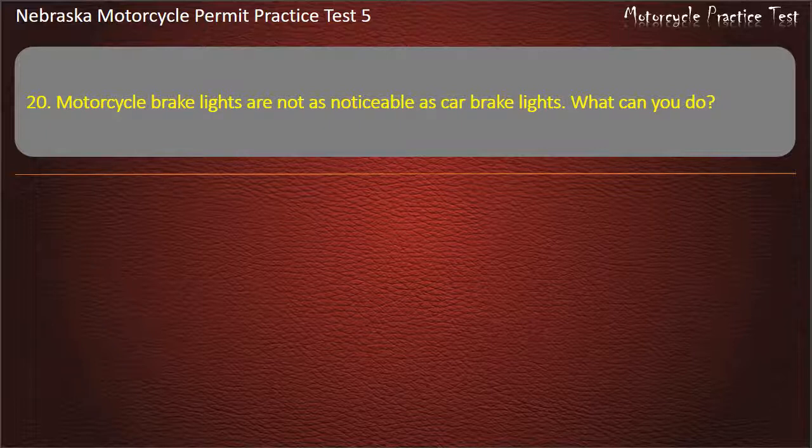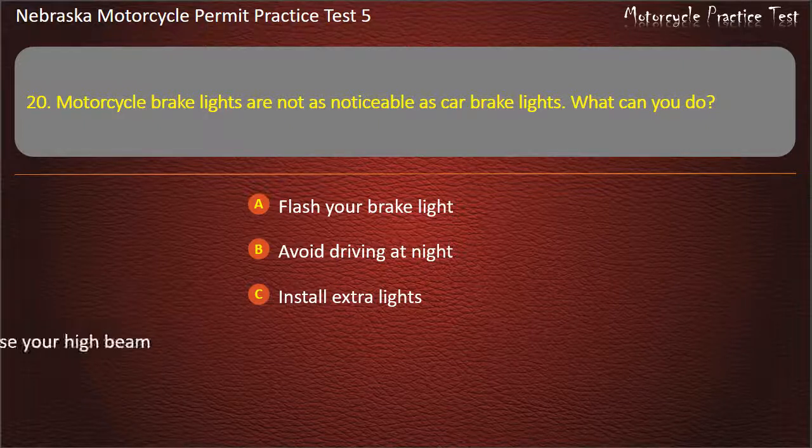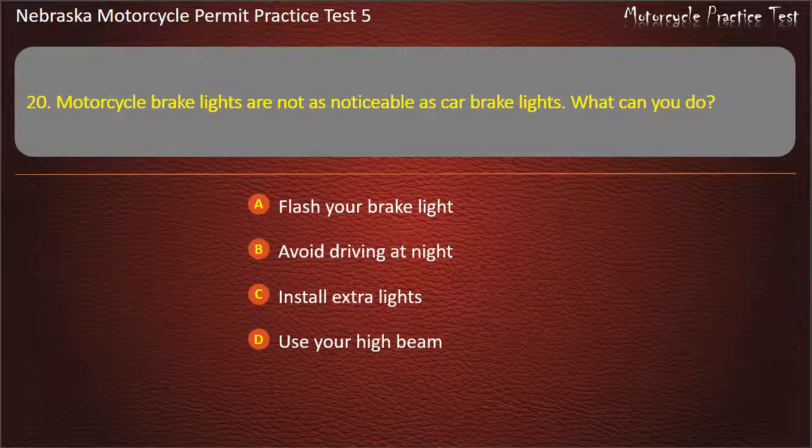Question 20. Motorcycle brake lights are not as noticeable as car brake lights. What can you do? Flash your brake light; avoid driving at night; install extra lights; use your high beam. Answer: flash your brake light.